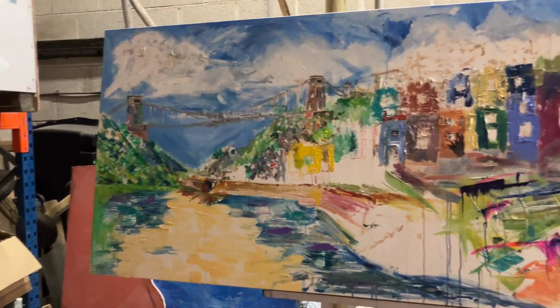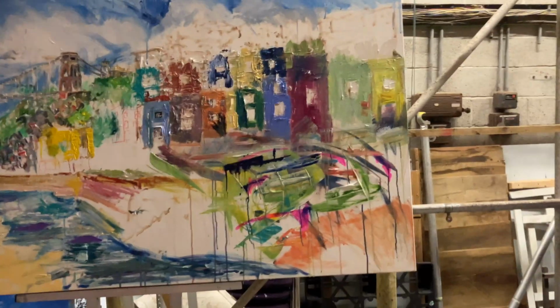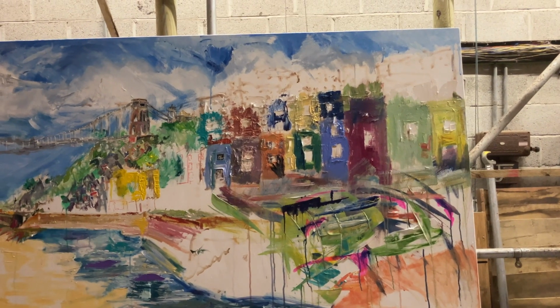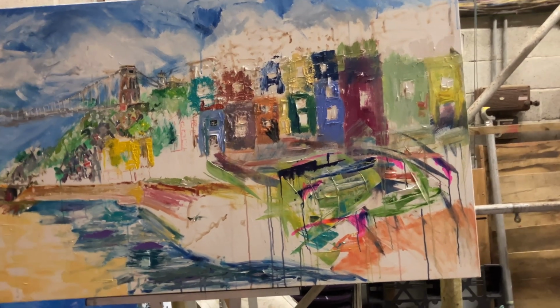Yeah, I still don't really know where it's going right now. Didn't want to do that area. I thought I'd draw over the top of it, but I don't think that's going to work.